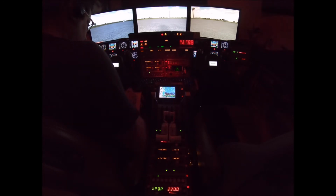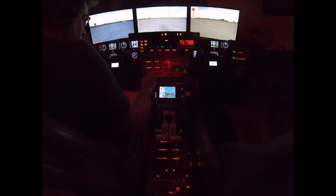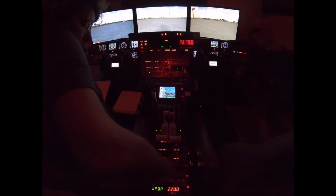Southwest Florida Airport ATIS information golf, 2253 Zulu. Wind 070 at 10. Visibility 10. 4,800 scattered. 7,000 scattered. Temperature 24. Altimeter 2987. Landing and departing runway 6. Arrivals expect visual approach runway 6. Read medical hold short instructions. Advise on initial contact you have information golf.